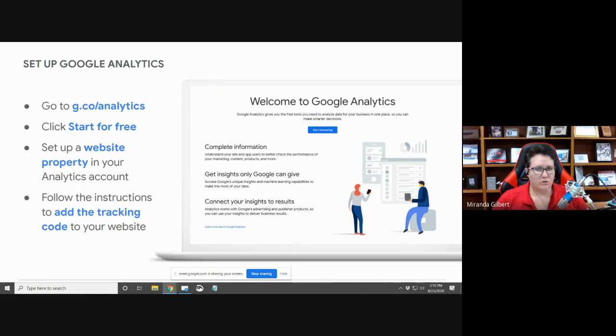Now, you'll need a Google account to log in. A Google account can be a Gmail account, or it can be a business account, so you have your name at yourbusiness.com. You can use that as an account to log into Google Analytics. Once you set up the property in the analytics account, you can then set up a reporting view in your property, which is certain types of views that let you create a filtered perspective of your data. For example, all the data that comes in except from your internal company's IP address, so you can make sure that you're not counting yourself as hits on your website.